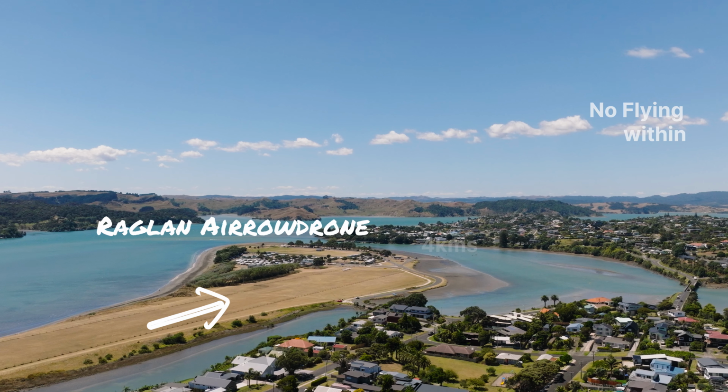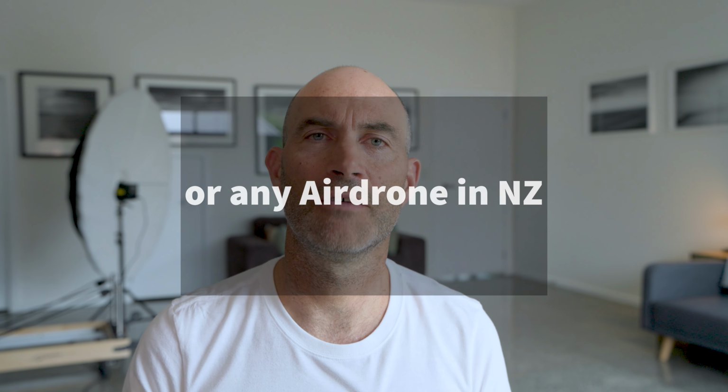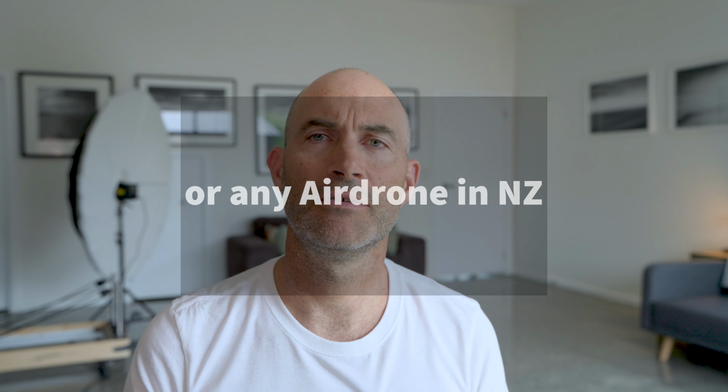And lastly, you can't fly within 4 k's of an aerodrome. This rule is the one I'll be focusing on the most. So firstly, to legally fly here in Raglan, you have to be certified. And to get certified, you generally do a 2-day course. The first day is normally theory, and at the end of it, you have to do an exam. And on the second day, it's mainly all practical. Practical exam normally only takes 15 to 20 minutes. There's normally a large group of you, so you generally take it in turns.